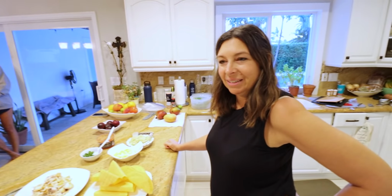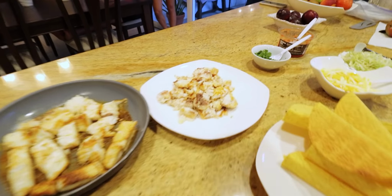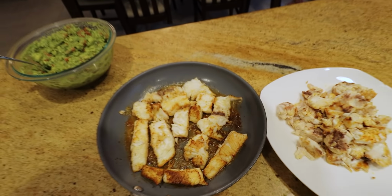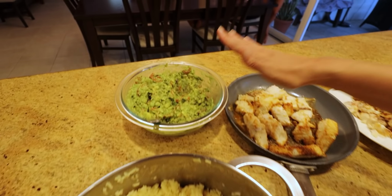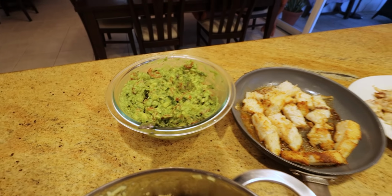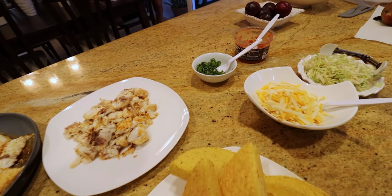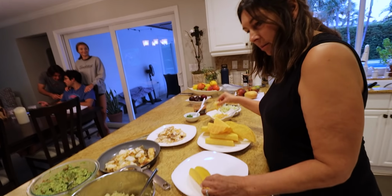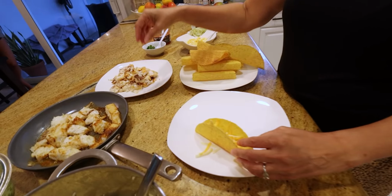Okay, so we have some snapper, snook. This is a snapper right here. This is a snook. All I did was saute it in butter. Cooked it in butter and Old Bay seasoning, made some coconut ginger white rice. Johnson, Captain, made some fresh guac. We have cilantro, cheese, lettuce, some salsa, and we're going to build a taco. All right, so this is how we build the taco.